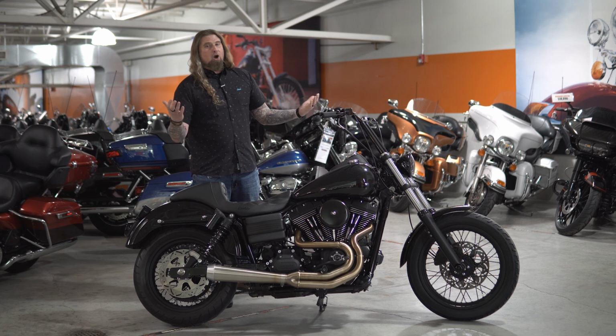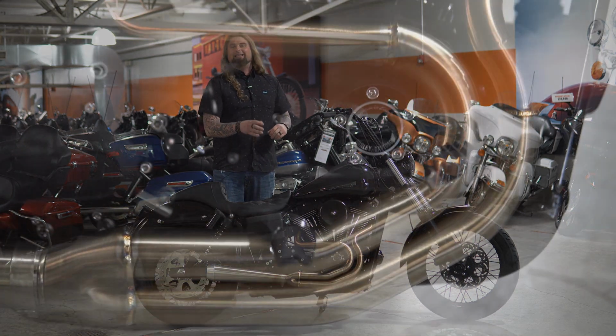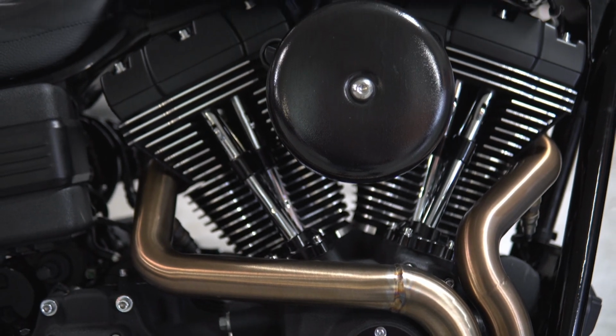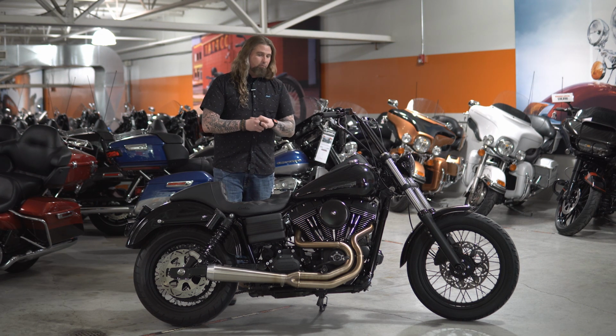So first off, we are going to start with the heartbeat on this motorcycle. You're going to have the 96 cubic inch engine. This is an air-cooled V-twin. It is a 6-speed transmission, and the final drive on this motorcycle is going to be chain, and we will get into that here in a little bit.